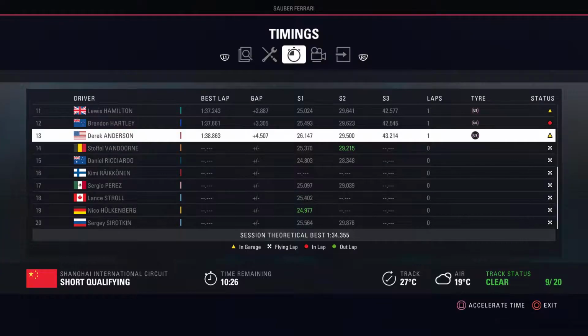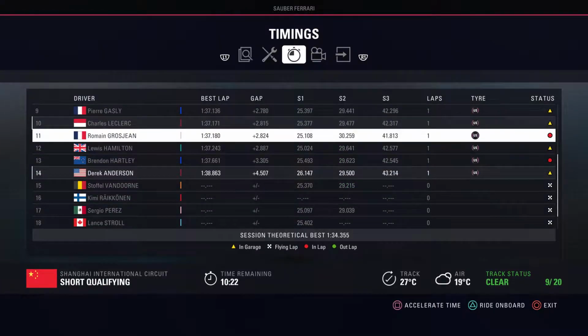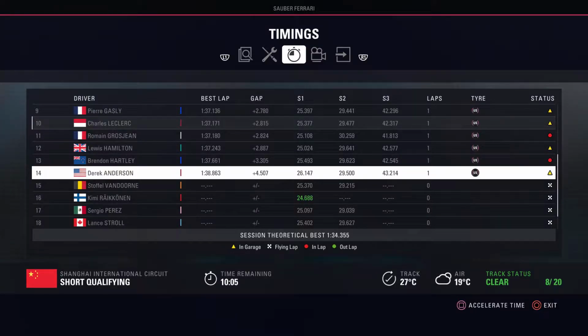So we need to gain a second there, and see, Lewis lost a lot of time because he was behind me, and rightfully so. I mean, he shouldn't have easily passed me, and I wasn't blocking the road or anything, he just ran into the back of me. Didn't give me much help in the last sector, which seemed to be running slow.